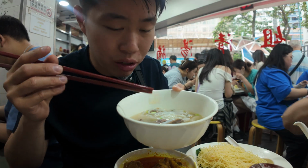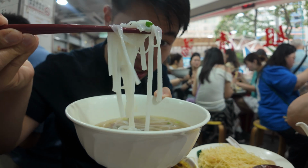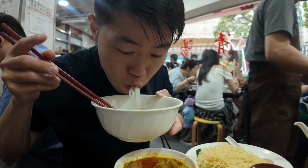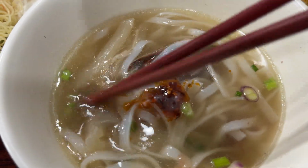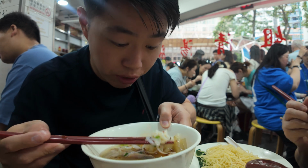The one thing that still stands out here is the beef brisket noodle, and especially get it in this kind of noodle, the rice noodles. Wow, very refreshing. Seeing how locals eat here, they actually put chili sauce inside the beef brisket noodle. Put a little bit of chili oil. Let's mix it up. Alright, let's try the beef brisket with some chili oil in it.